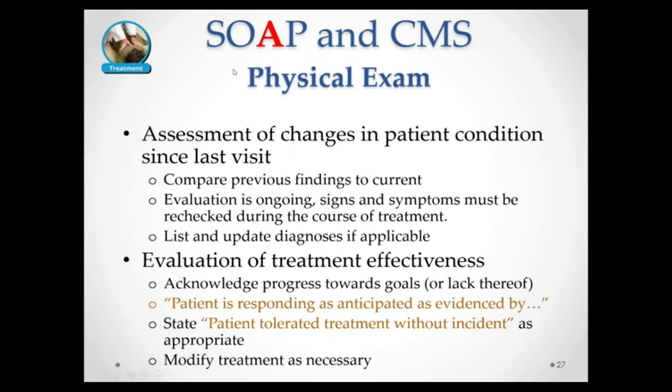If we look at the rest of the physical exam requirement for Medicare, it also includes the A in SOAP. These two bullets from Medicare's requirements say they want to see an assessment of changes in the patient condition since the last visit. And this is, again, changes. That word keeps showing up again and again. So this is where you take a moment in a daily visit and you compare previous findings to the current findings.